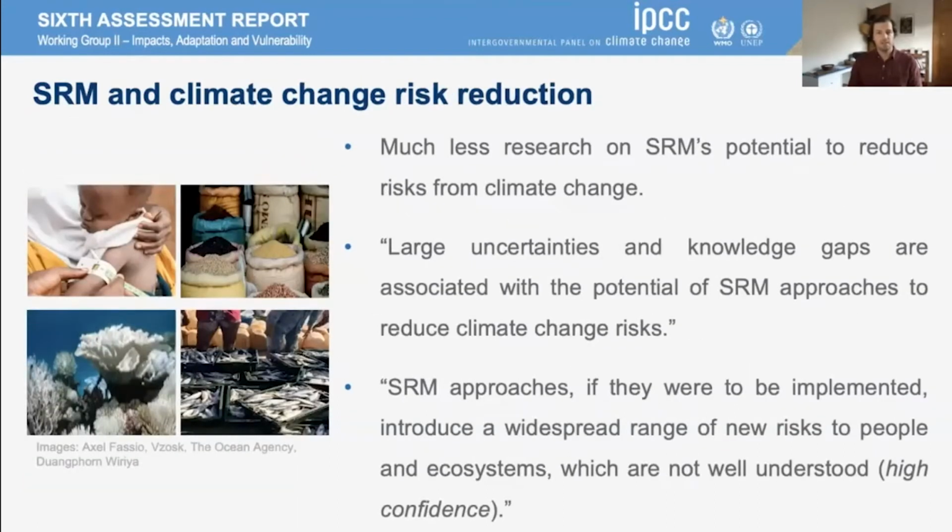So what is the assessment saying about SRM's ability to address climate change risk? It's not dealing with the root causes of climate change, but can it reduce climate change risks? And in this context, there's much less research on SRM's potential to reduce risks from climate change compared to the focus purely on the physical climate hazards. There are large uncertainties and knowledge gaps associated with the potential of SRM to reduce climate change risks. And SRM approaches, if they were to be implemented, introduce a widespread range of new risks to people and ecosystems, and these are not well understood.